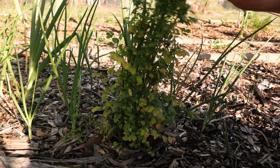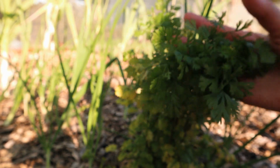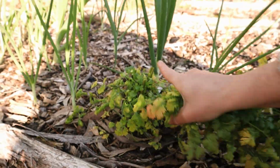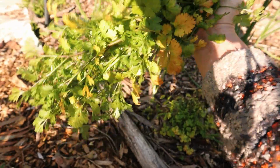My coriander's almost going to seed. You can see how when the leaves go sparse like this, it's an indicator that it's going to go to seed unless you do something. And I'll just break it all off, and that will be enough for the corianders to start shooting up again, and then I can do something with all of this.